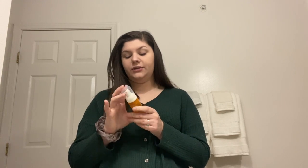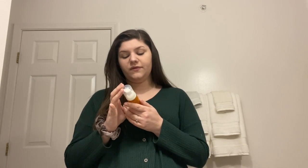Another cleanser I'm going to be bringing is the Ole Henderson Clean Truth Foaming Cleanser, African Red Tea Extract, and I'm pretty sure this has some type of citrus in it. It does not say, but I am 100% sure it does. It smells super good, and it's just a foaming cleanser.